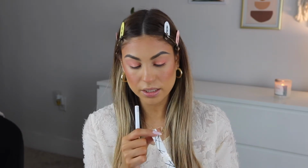Now that I have my eyeshadow on, I'm going to be applying a little bit of eyeliner, and I think I might do a little baby wing. We'll see how baby or long it is. But I'm going to be using the new Estate Precision Liquid Liner, and this is in the color Black, I believe. I don't think there's a name to this color, but I'm pretty sure it's just black.